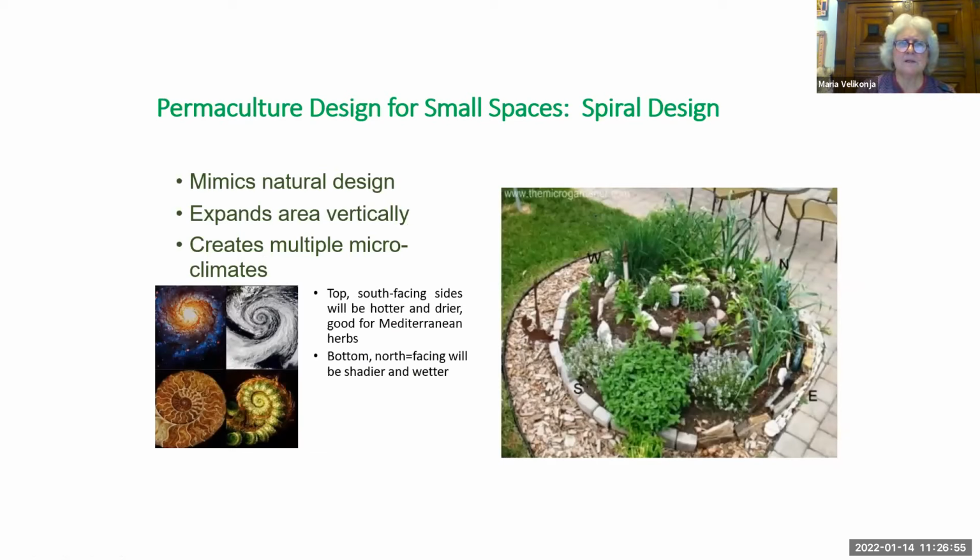So I want to talk a little bit about design for small spaces, and then some people might have larger spaces, and I'll talk a bit more about farms there. Something that is commonly pictured when we talk about permaculture is a spiral. This is an herbal spiral, and it mimics natural design, but importantly it expands the area vertically. The idea is that you start at the bottom, planting some of the herbs, and then you add soil as you go higher and the stones, so you can have quite a tall spiral at the end.